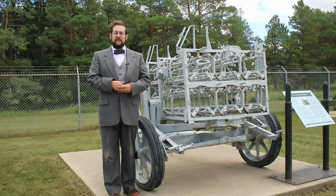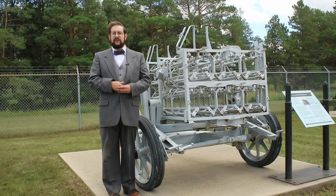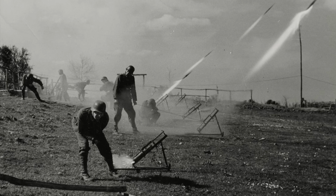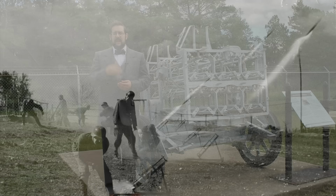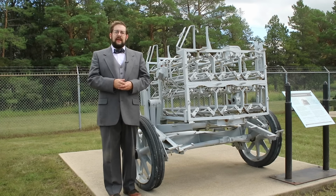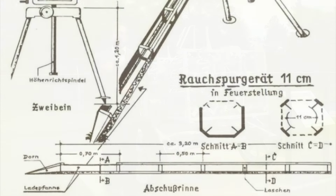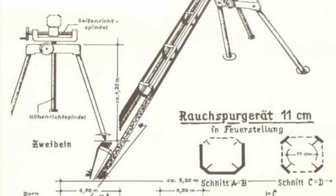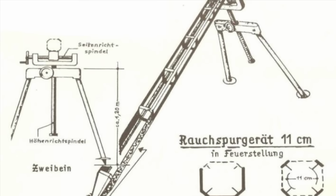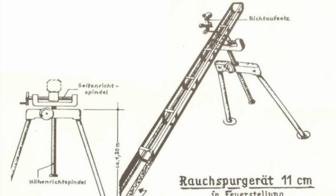Now, Becker's program was carried out at the Army Proving Grounds at Kummersdorf and initially succeeded in creating a 73mm rocket for dispersing propaganda leaflets, which we'll have a look at in a little while. Later in 1931, they purchased some commercial rocket motors and added a warhead to create the 11cm Rauchspurgerät, or smoke trail device, which had an effective range of 46 kilometers, or 29 miles. However, these were only ever used for training and never saw actual combat.